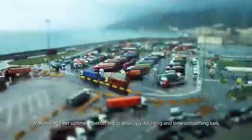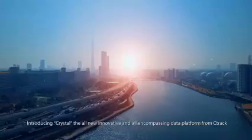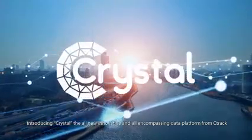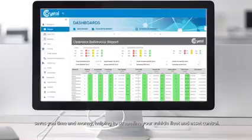Maximizing fleet uptime, whether big or small, is a daunting and time-consuming task. Introducing Crystal, the all-new innovative and all-encompassing data platform from Ctrack, saves you time and money, helping you to streamline your vehicle fleet and asset control.